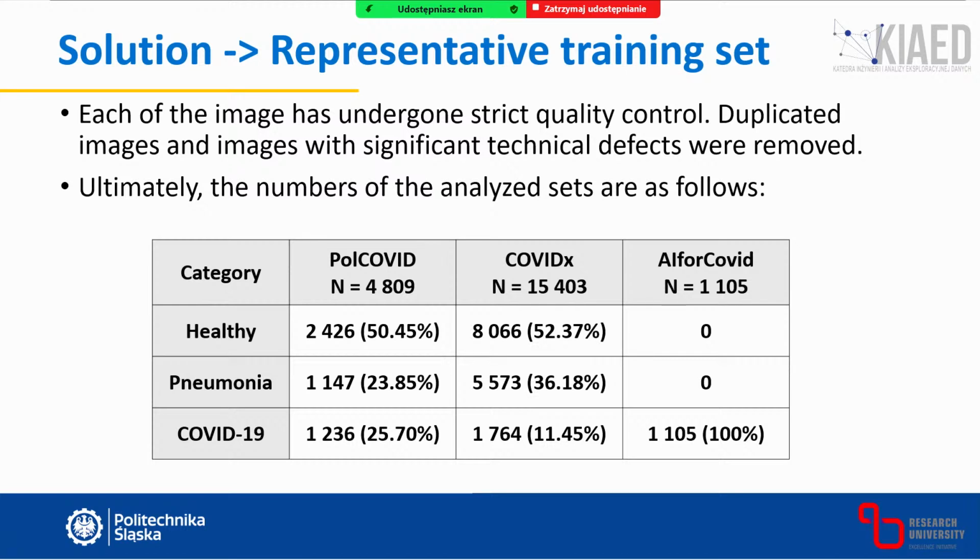So our solution to this problem is to create a more representative training set. To do that, we also spent a lot of time cleaning this data because data quality is really important. So from more than 6,000 images that we got, only 4,800 were ready to be used to create a model. We also cleaned the COVID-X database, and we found another clinical data set, which is called AI for COVID, which stores the COVID-19 patients' images from 3 different hospitals in Italy.